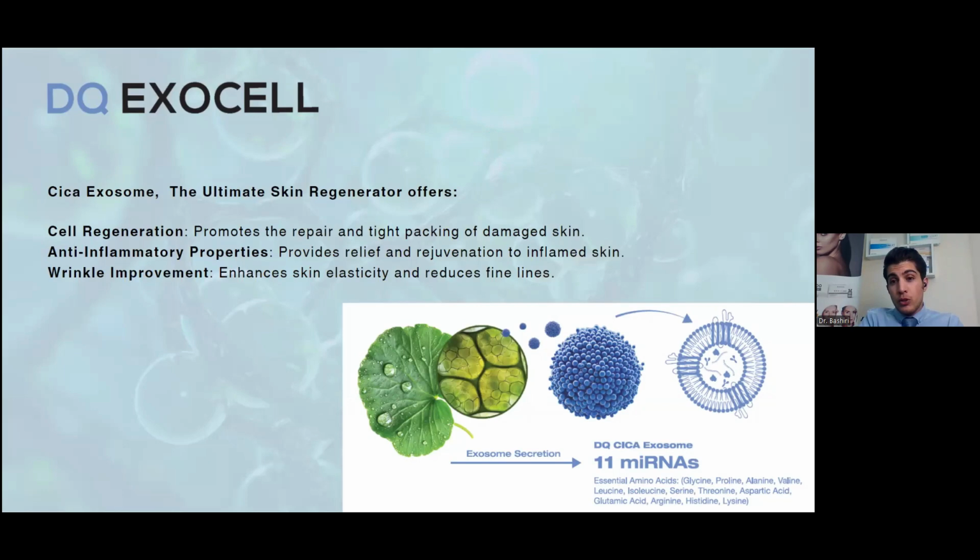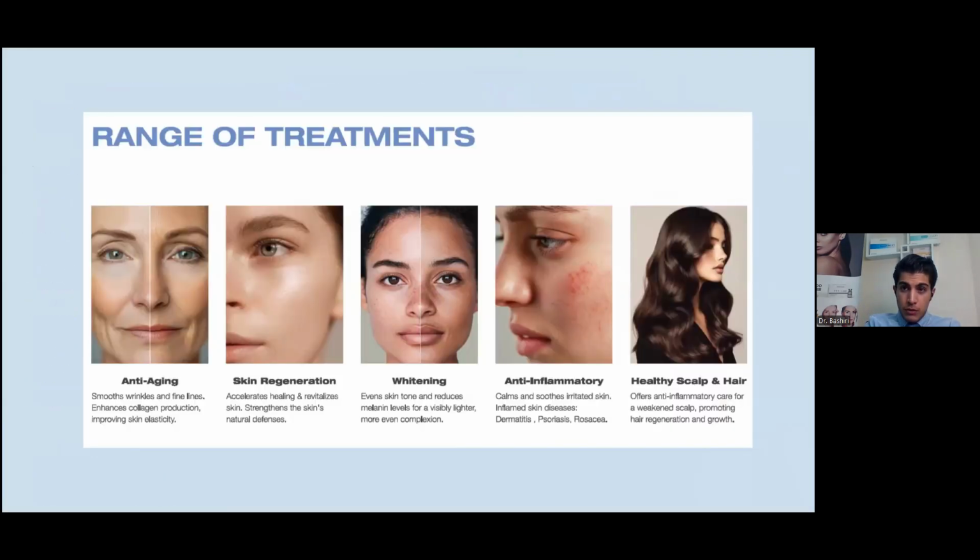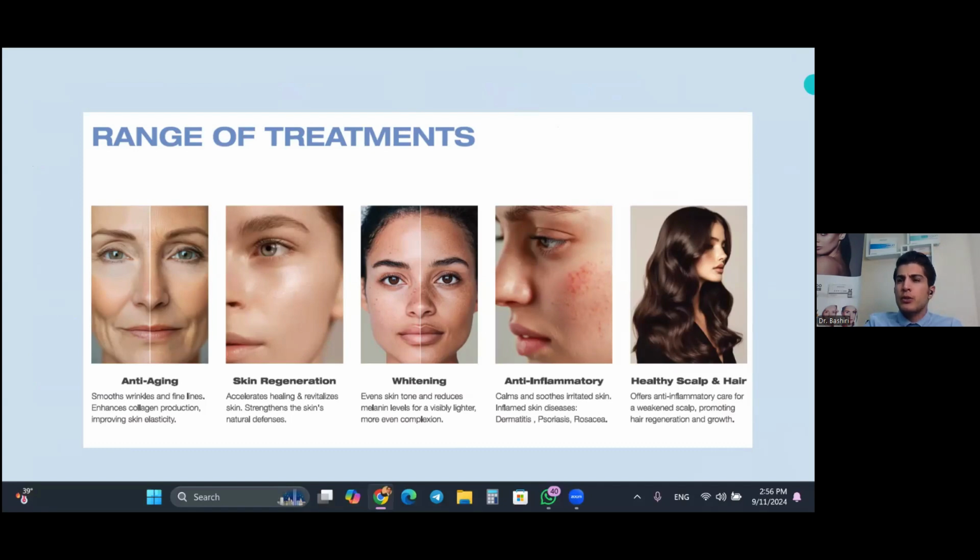I thought you can try it for the scalp. It's not especially for the scalp. You can try it on the scalp, so we just have a trial. No, it's not a trial, but also we can use it for the scalp. Can you share the before and after pictures of clinical trials? No, I don't have it, but we will provide it for sure. Of course, we can provide you with the before and after.